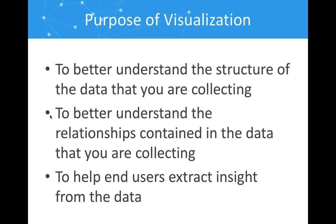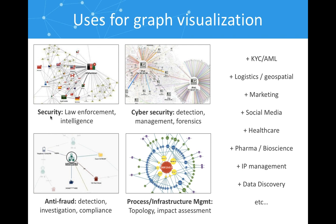Why do we do visualizations? Let's talk about that for a second. Visualizations fundamentally are designed to help you, yes, understand the structure of the data, but that's, again, not quite enough. Beyond understanding the high-level structure, very often you'll need to dig down into the data itself to see individual relationships that help you understand what's actually happening with, for instance, the customer data that's represented in your data set, or whatever it may be. All of that is to say, in sum, the purpose of visualization is to help end users extract insight from the data. And that's really where visualization can play a critical role in helping you to get the most out of your data stores.